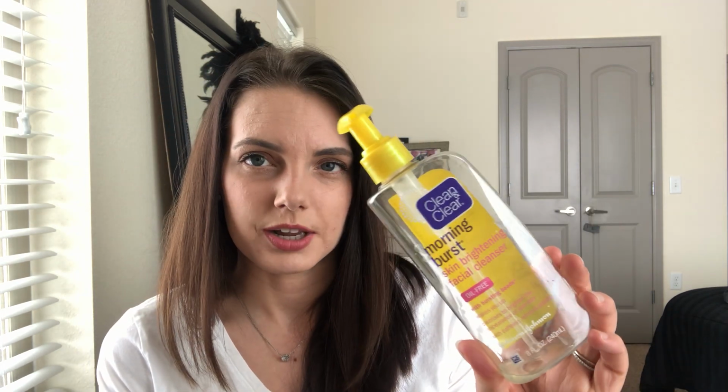I also used up a facial cleanser. This is the Clean and Clear Morning Burst Skin Brightening Facial Cleanser. This is my favorite of the Clean and Clear facial cleansers. I wish that Clean and Clear would make their watermelon fragrance that they dropped, like last year or 2 years ago. I wish they would make that into one of these facial cleansers, but in the meantime, this yellow one is my favorite. It says that it has caffeine, lemon, and papaya, and it's supposed to be brightening and illuminating, so it almost has an iridescent or pearly look to it. But yeah, I really enjoy it.